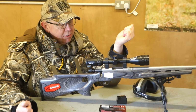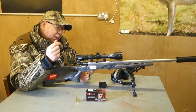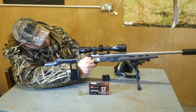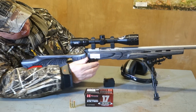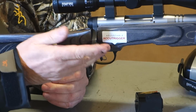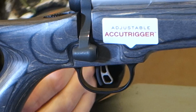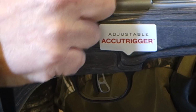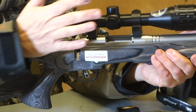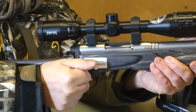It's a reasonably standard bolt action. Some things I do like about it, some things I don't. As you can probably see, the bolt handle has this very odd sort of tubular ball end on it, which is okay, just looks a little bit strange. And it cocks on closing, which is like an old 303 style, and it's quite firm when it closes.